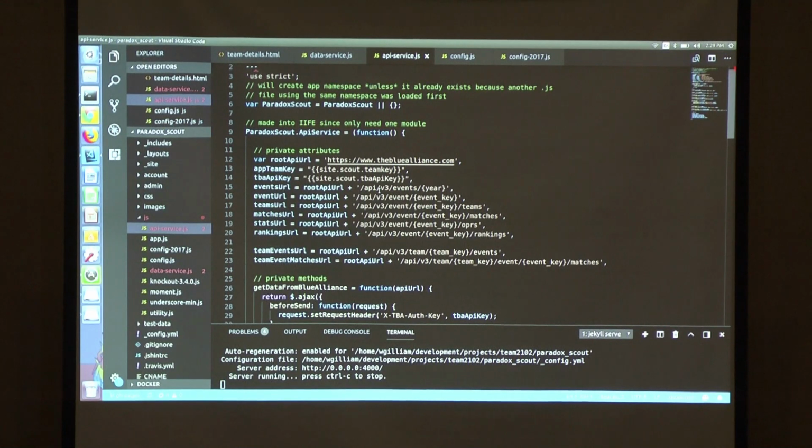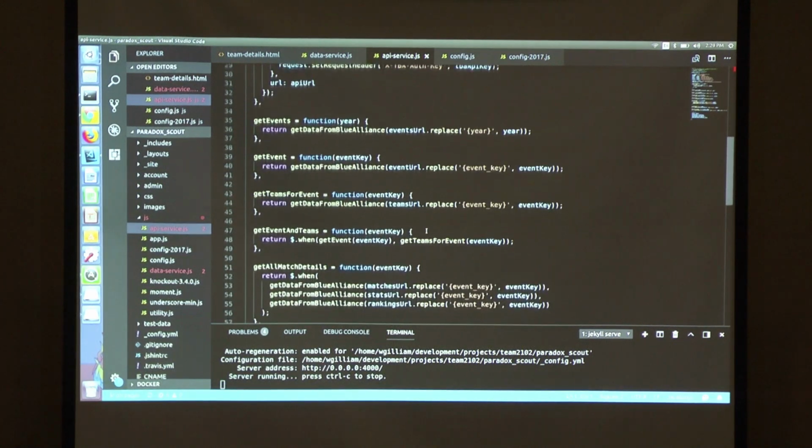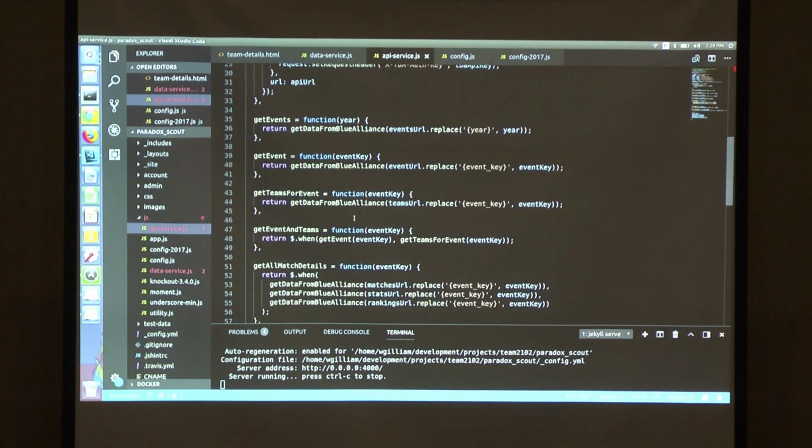So this will give you the entire list of the events according to the year, or you can actually get a specific event. If you go to the Blue Alliance, they have very nice API documentation, so that's how we were easily able to get this information. We have all the functions relating to the Blue Alliance here, and we don't have any other functions for the Blue Alliance anywhere else because we want it to be easy access and easy to change later on.